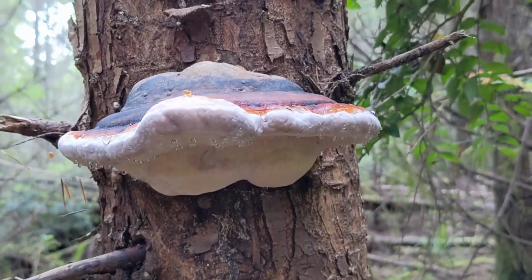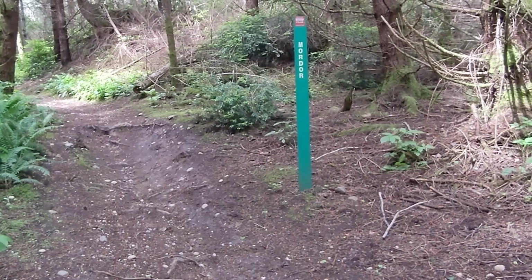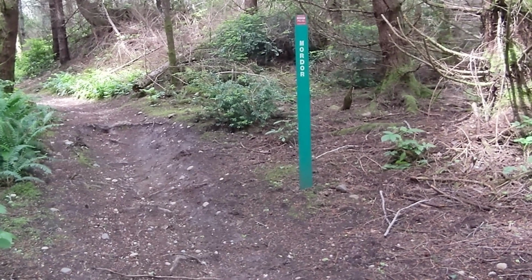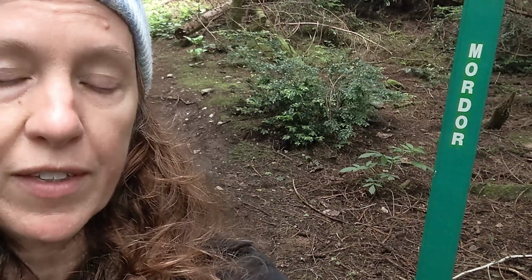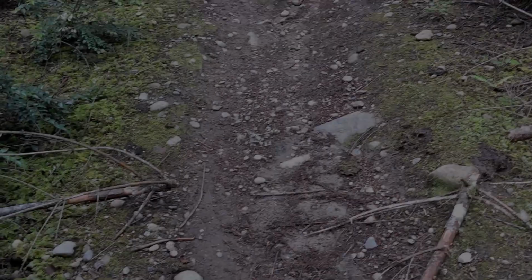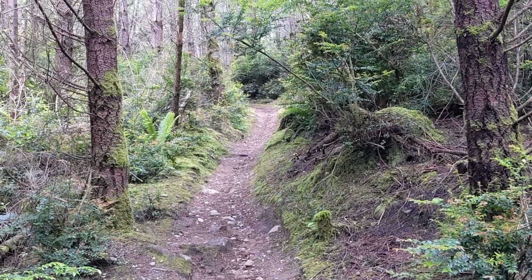Oh yeah, I've made it to Mordor. One does not simply walk into Mordor. Yes, yes they do. That's what I just did. Mordor, you are long and steep, my friend. It's really, really quiet out here. There's just birds.